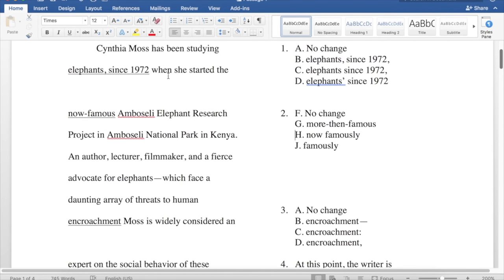All right, let's talk about number two. Since 1972, when she started the now famous Amboseli Elephant Research Project. The correct answer to two is going to be F. Now famous Amboseli Elephant Research Project. We have this adjective here describing this compound noun. We know that it's not going to be H or J because these are both adverbs, which you can tell by the L-Y ending here. And since it's describing a noun, we need an adjective. And then more than famous, you can also tell this one is wrong because this is not grammatically correct. If you're having a comparison, more than famous, you would need this to be an A. So our answer has to be F.